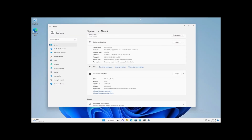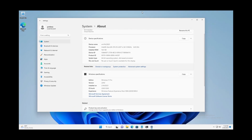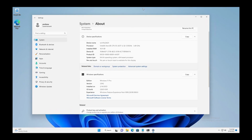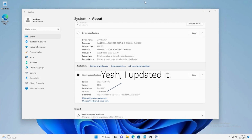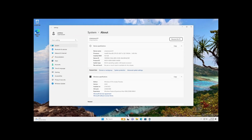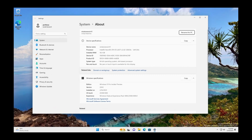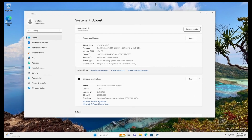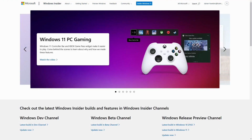To compare the two features, we're going to use Windows 11 Professional 22H2 OS build 22621.1105 and the Dev channel Windows 11 Professional 22H2 OS build 25300.1000. What is the Windows Insider program?